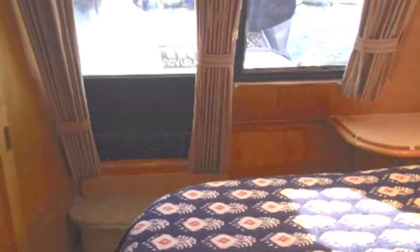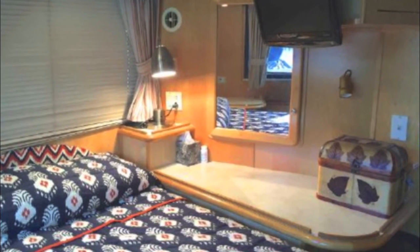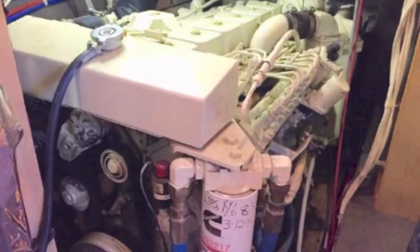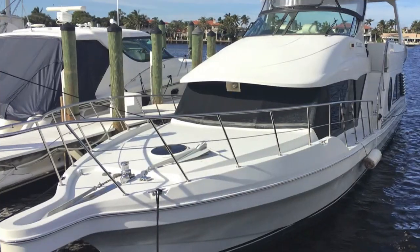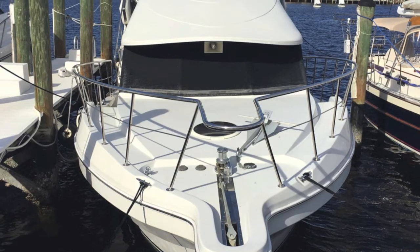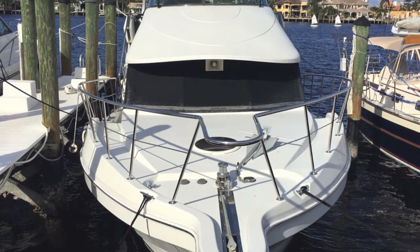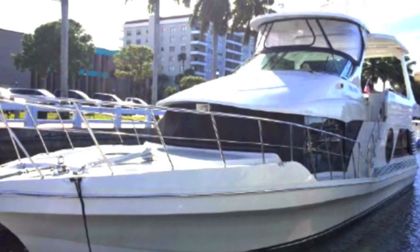And this is the other cabin, and it's got a door to get you in and out of the bedroom. And then the diesel engine is a Cummins diesel. So there you have it. This is the 5200 Millennium Edition, the 52-foot Bluewater. It's a great boat for the great loop, for living on board, condo out of water, just traveling.